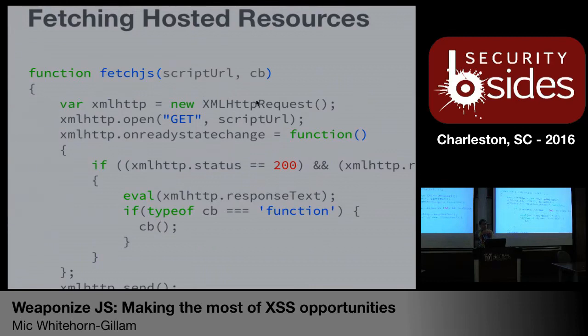If you've got an easier one to use, like the jQuery one is available and more concise, definitely use it. In this case, I didn't, but here I got my URL, I'm fetching it. When it comes back, I throw it into an eval, just plain old JavaScript eval, and it'll execute the script file.